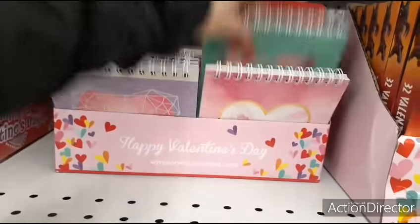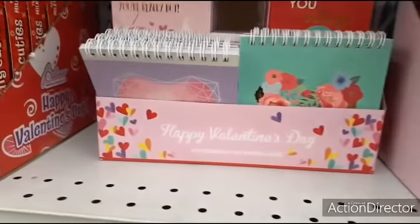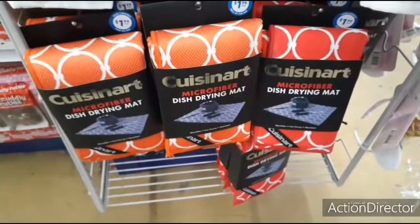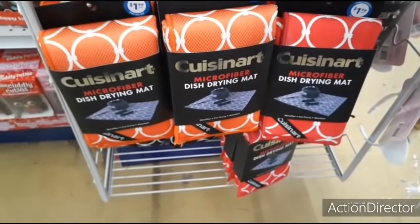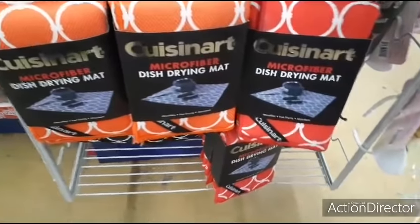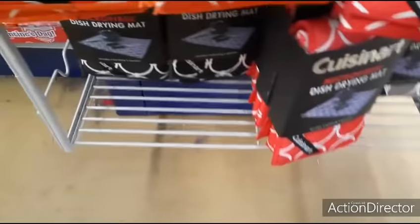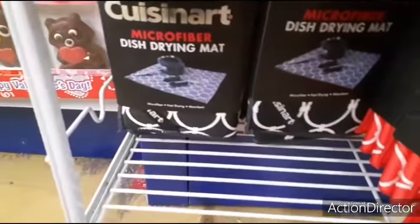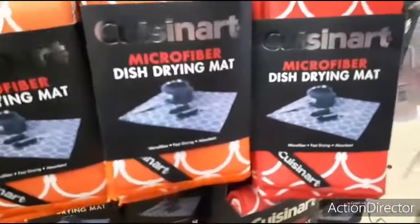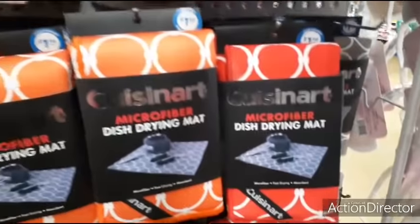I love the teal. Teal's really pretty. That's definitely a cutie. All right, let's see what else is going on here. They also have these Cuisinart drying mats for $1.99, and they have them in the orange, the red, and the gray and white. Ooh, they have them in black and white too. $1.99 is not bad. I do need a couple new ones. Yeah, we'll see.